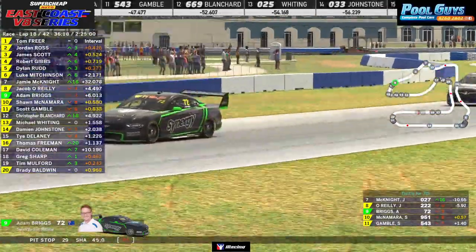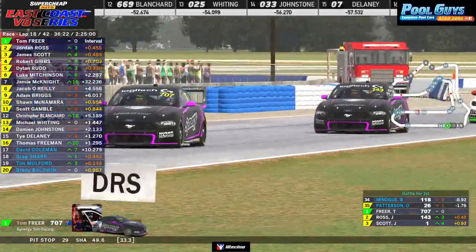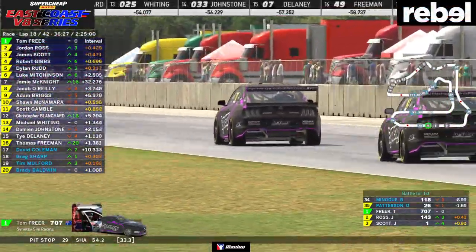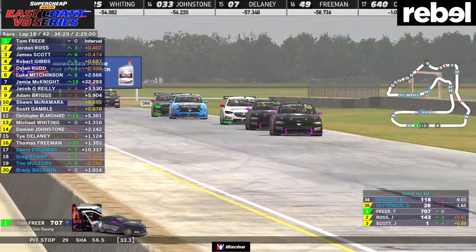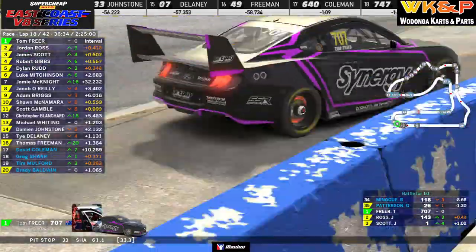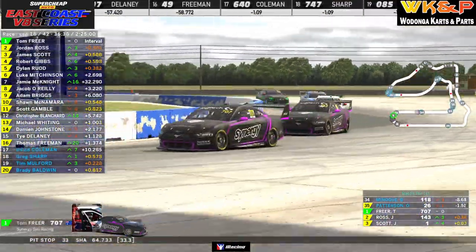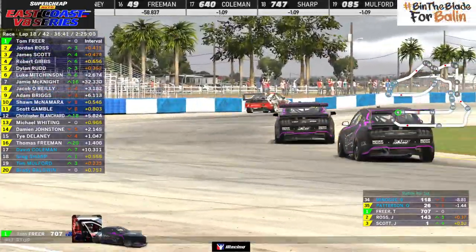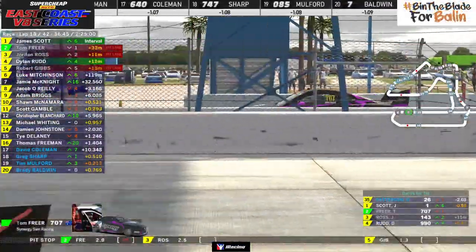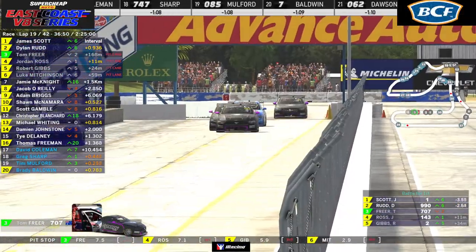And definitely still going to be interesting to see. We've still got Tom Freer out in front. Jordan Ross, James Scott, Robert Gibbs, and Rudd. Now these boys would be looking to maximise the overcut here. Cash in on that fuel they'd been saving, sitting behind McNamara in the train. As it looks like Freo, Ross are into the pit lane. Scott continues on, Rudd continues on. Great effort there.